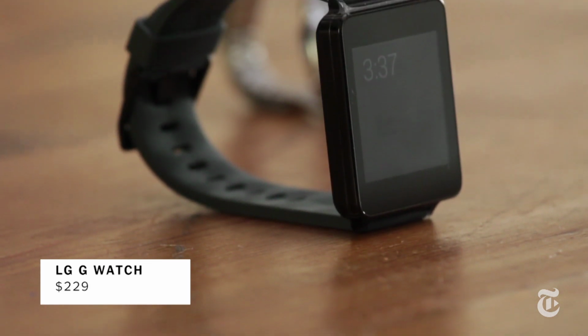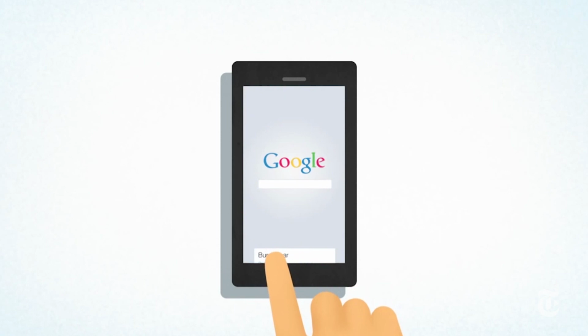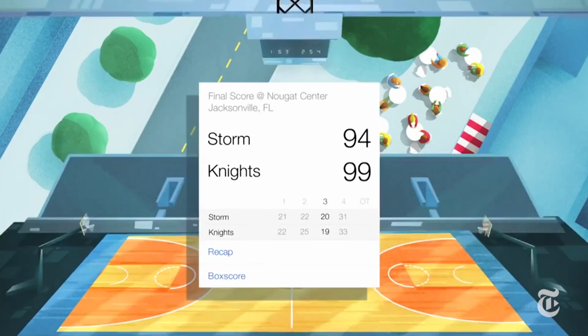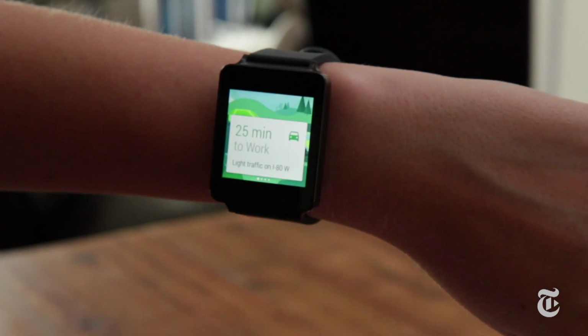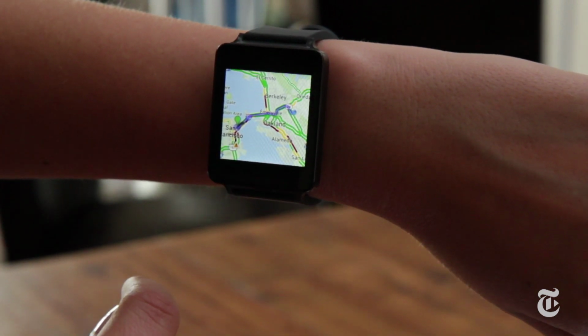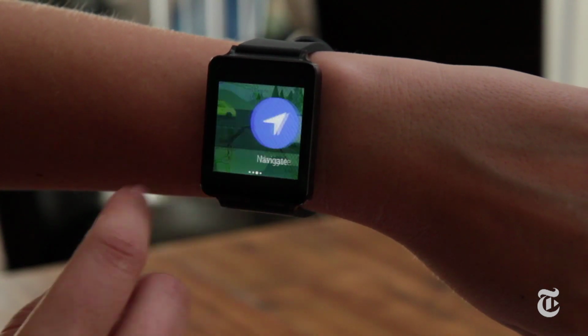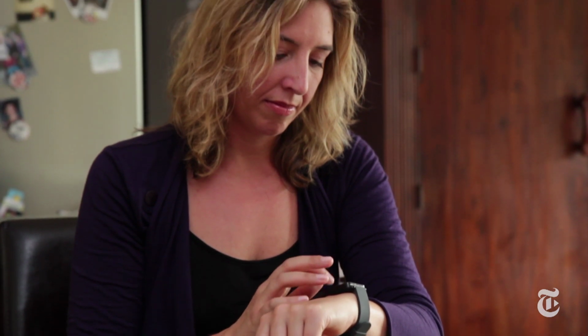Now, both watches are basically identical in terms of how Android Wear works on them, so let's check it out on the LG. Here's what I like about Android Wear. I have always been a fan of Google Now. I love the sports scores and the commute information and the weather, and I like how on the watch, it just shows up without buzzing all the time. It's just there in little cards that I can swipe through or flick away, and it's a pretty good interface and enough information that I don't have to look at my phone all the time.